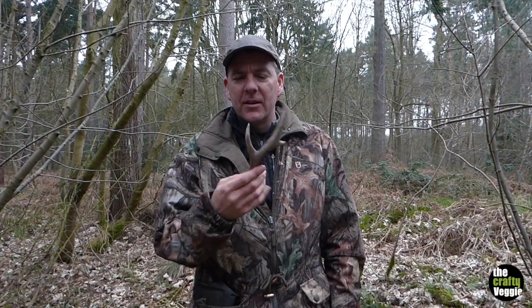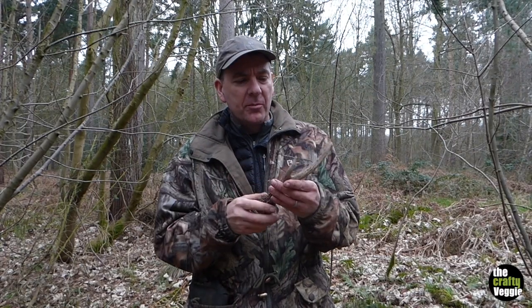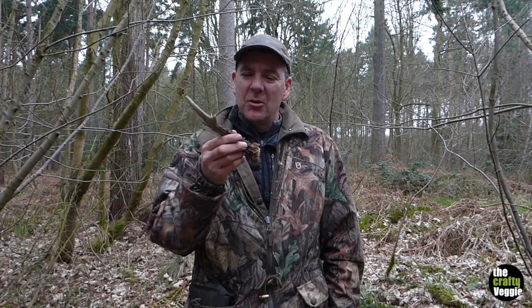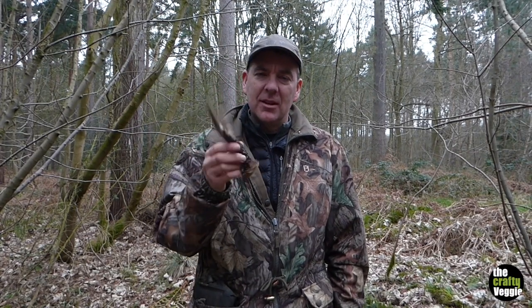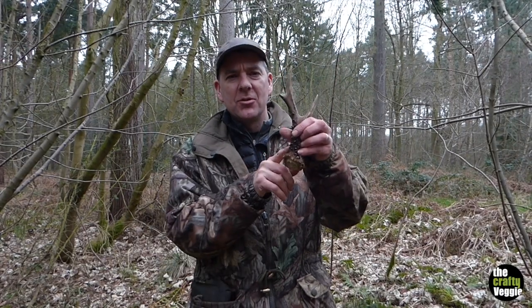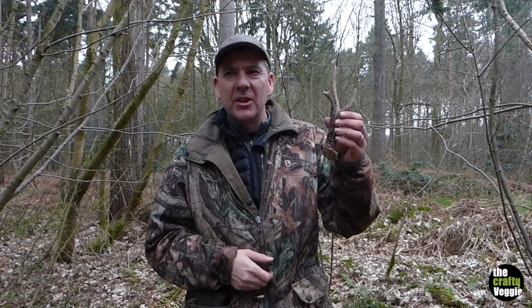I've been looking to find a roe deer antler. A little bit broken off there, one point's broken off, but it's still a nice shape. Don't know what to do with it. I might leave it as it is. We've thought about attaching it to a walking stick. Some nice spiral sticks in these woods.